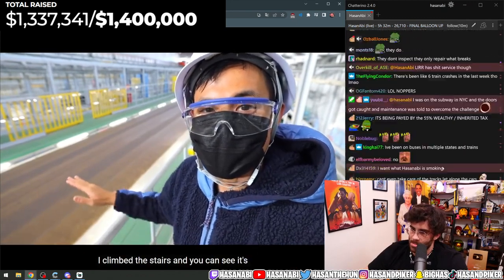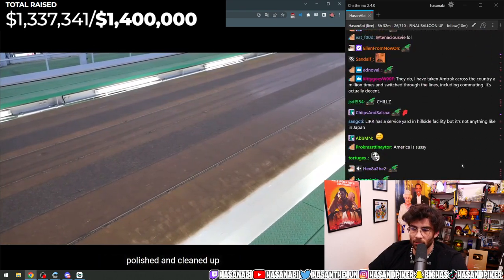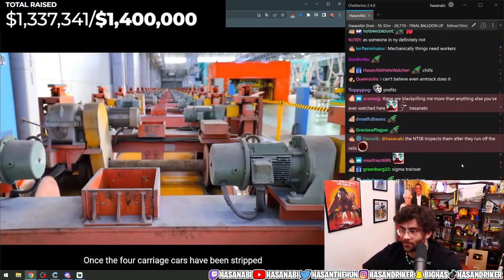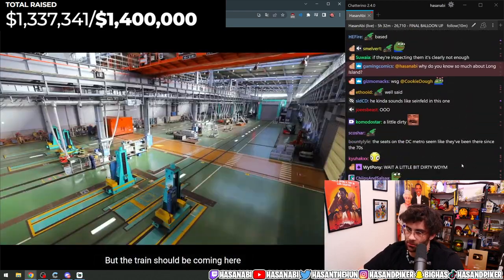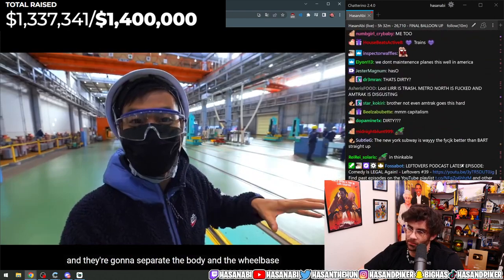I climbed the stairs and you can see it's a little bit dirty, but by the time it gets out of here, it's going to be polished and cleaned up. Ooh, I want to see that. Once the carriage cars have been stripped, they're individually separated and moved to the dismantling warehouse. So I think I've just arrived a little bit early, but the train should be coming here and they're going to separate the body and the wheelbase.